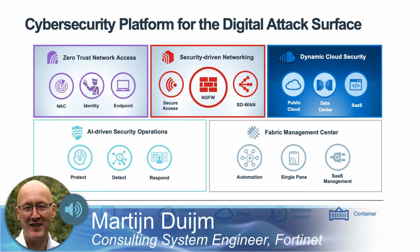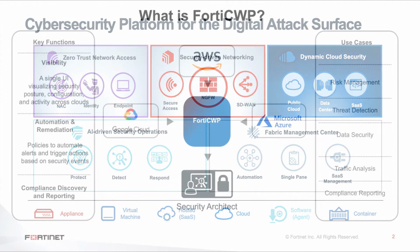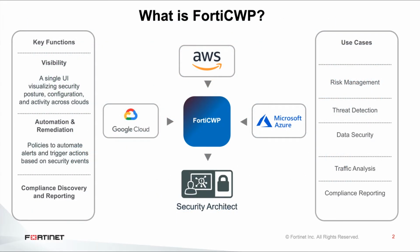My name is Martijn Duim and together with my colleague Roy Scotford, who will be doing the demonstration, we want to give you some insights into Fortinet's cloud workload protection solution called FortiCWP. Today we are going to talk about how FortiCWP works and how it can prevent a Magecart attack and show you where you may have malware and other risks within your public cloud infrastructure.